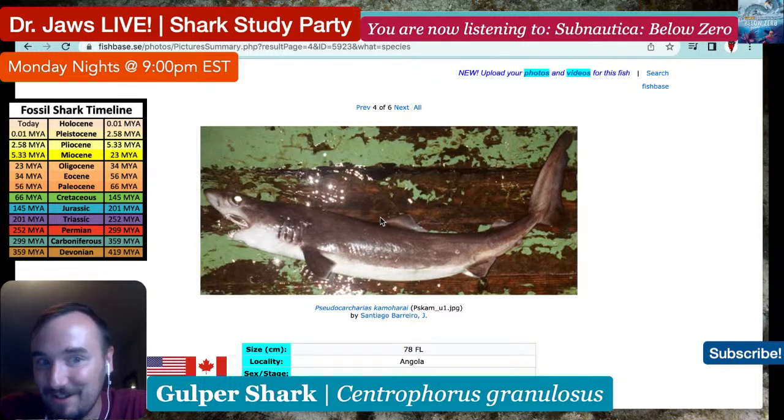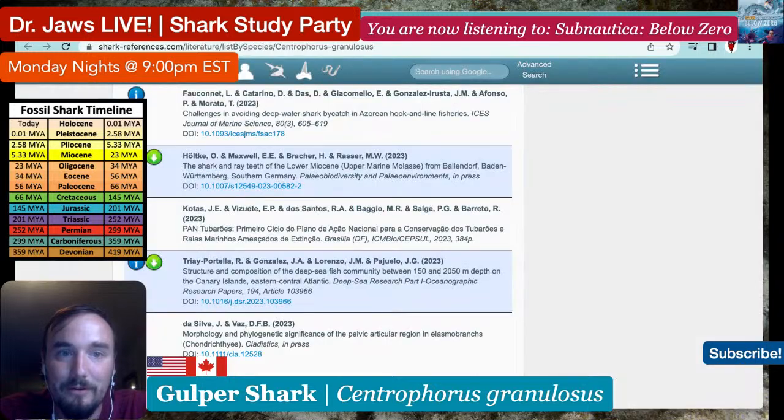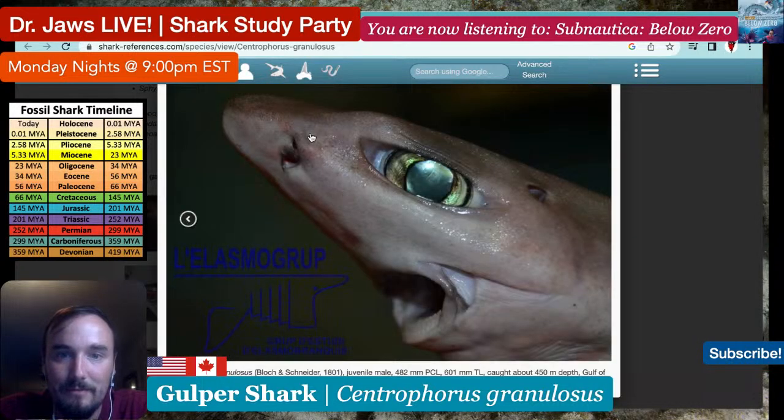And then the crocodile shark, famous deep-water cousin of great whites and makos, including next week's mako. And then finally, Centrophorus granulosus, our gulper shark. Let's find a proper photo of a verified, not that one, gulper shark species. Yeah, it's not a great one, the angle's a little odd, but we'll take it.